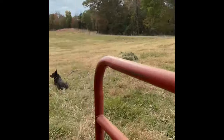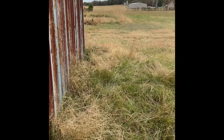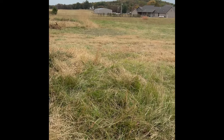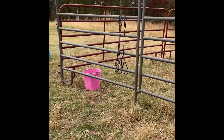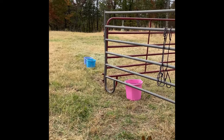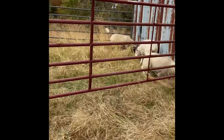Velvet's easy. I'm just going to pick up some portable hot wire stuff. And she just needs one string of hot wire. She's super easy. So I'm going to get their waters moved in, get some bedding in there, and then I can get them moved in.